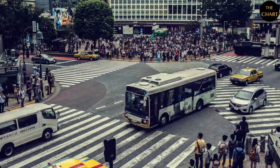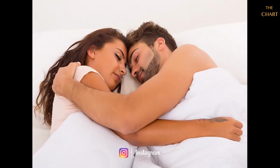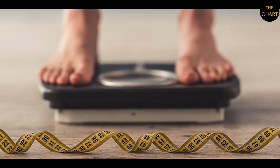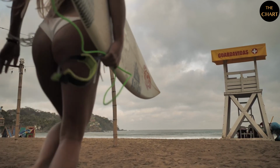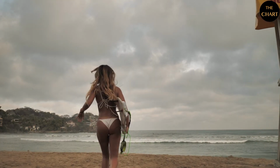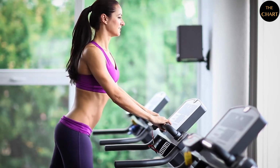Here's the list. Wear your seatbelt. Drive defensively. Avoid situations that may lead to injury. Avoid risky sex. Avoid violent situations. Don't smoke or quit smoking if you do smoke. And maintain a healthy weight. If you can do those things, then you are already increasing your life expectancy. Focus on avoiding obvious risks and dangers. Your body is pretty amazing and will keep going for a long time as long as you keep it out of trouble.